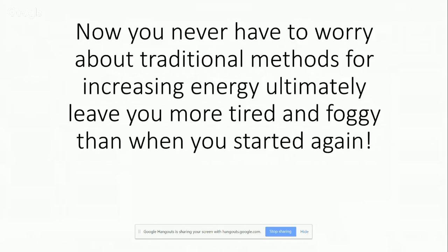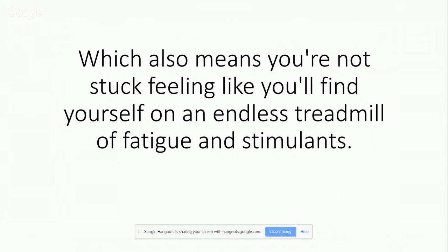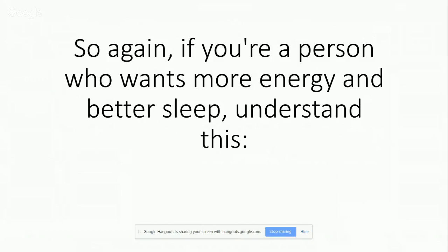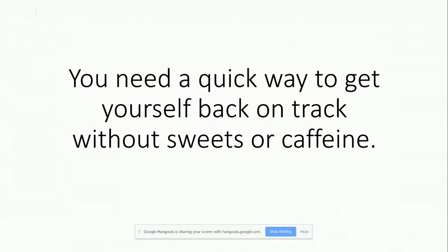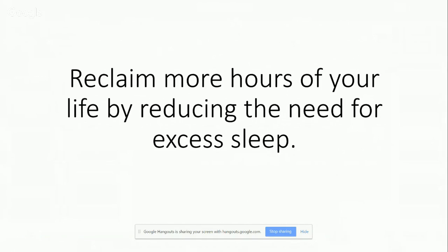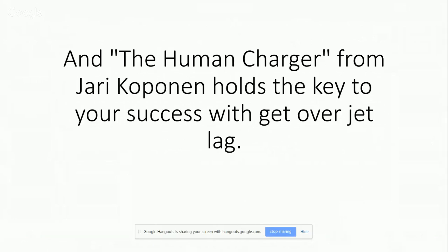And what makes this even better? You never have to worry about traditional methods for increasing energy, ultimately leaving you more tired and foggy than when you started, which also means you're not stuck feeling like you're on a treadmill of endless fatigue and stimulants. Best of all, you start seeing results in 12 minutes, for less than a fancy dinner out on the town. So if you're a person who wants more energy, better sleep, understand this. You need a quick way to get back on track. Your body's begging for light, reclaim more hours of your life. And the Human Charger from Jari Koponen holds the key to your success with getting over jet lag and more.